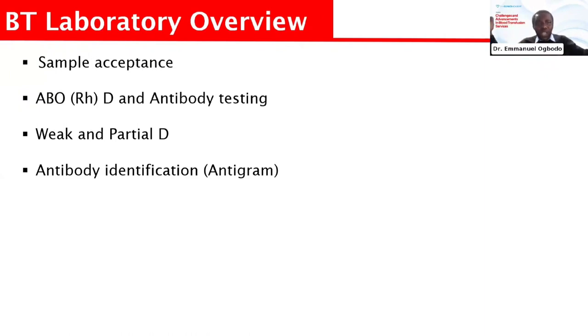Now, when these 2 samples are analyzed and we get the same result, we can say that is the blood group of that very person. What it means is that the first one they sent will then become historic. The second one they sent will then become current. Now, let me tell you why I mentioned that.